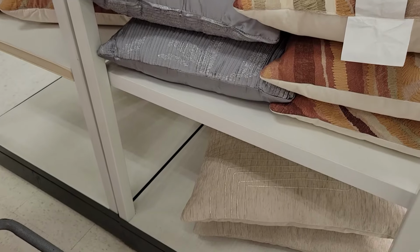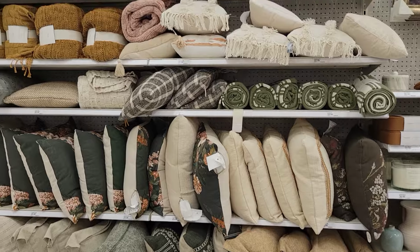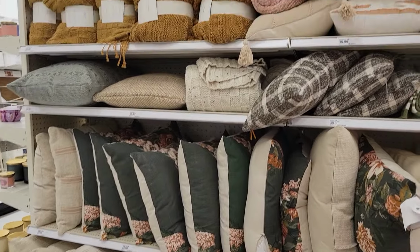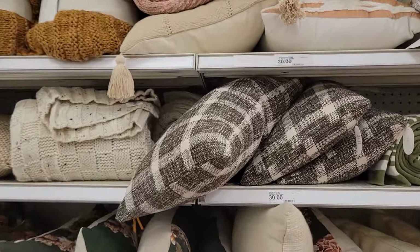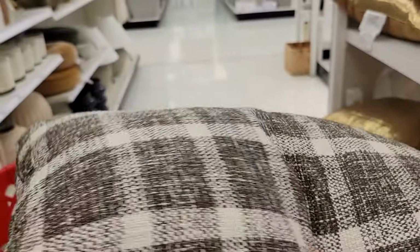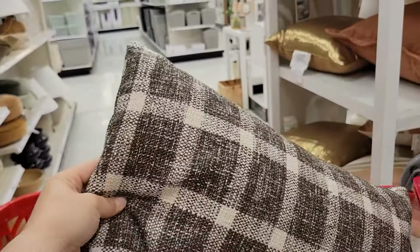All of these pillows from the spring collection are on clearance, and here they have so much of the spring stuff still in stock at my store, but then the fall stuff is sprinkled in there. So here is the new window pane pillow, and I really like it.